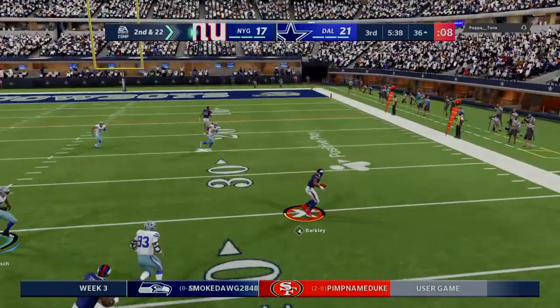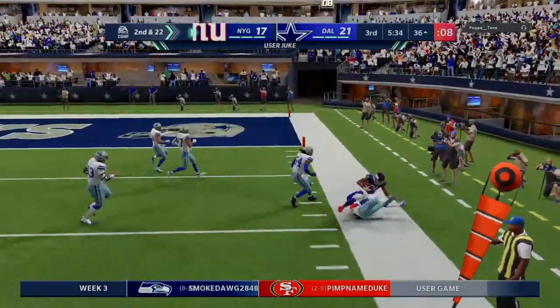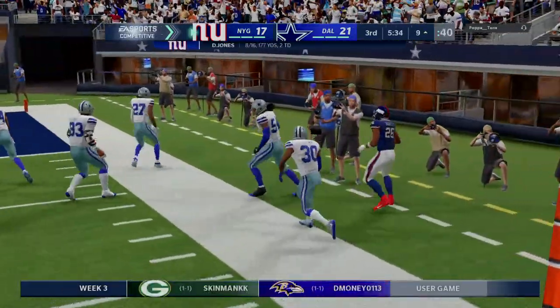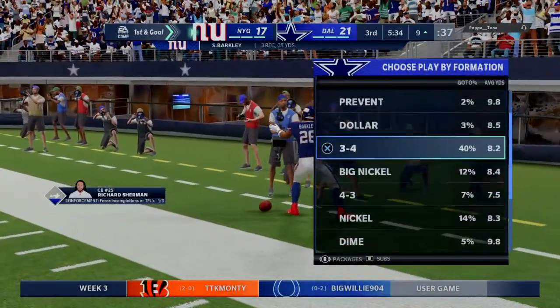Another try after the first down sack. Jones gets this out to Saquon Barkley. He'll head out of bounds inside the 10. Mark him down at the 9. A very solid gain of 27.